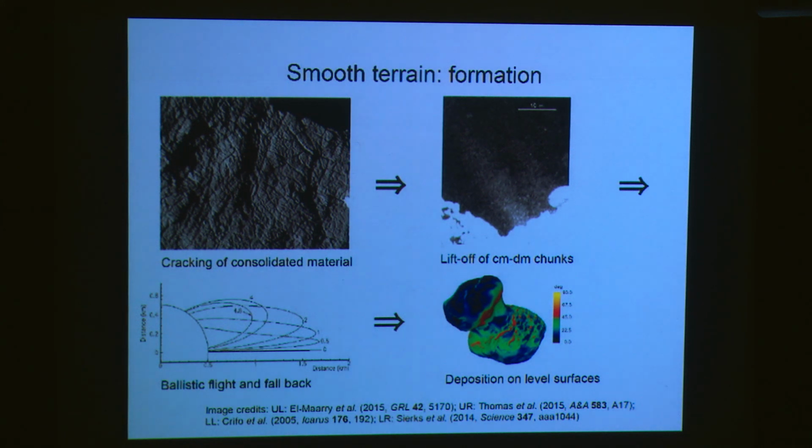So this slide shows the image that we have now of the formation of smooth terrain. So we start out with the surface material that is consolidated and cracked. And this material cracks into little centimeter to decimeter sized blocks, and they are being ejected into the coma with gas drag. And with OSIRIS, we could actually see these jets, and we could actually resolve them. We see distinct little pieces and chunks that are coming off the nucleus.